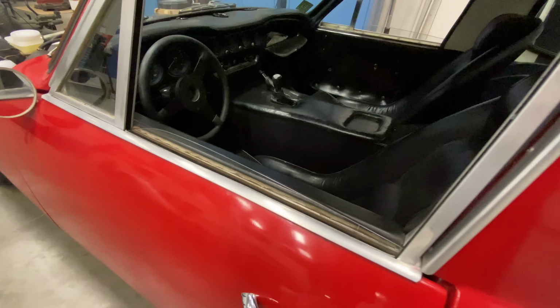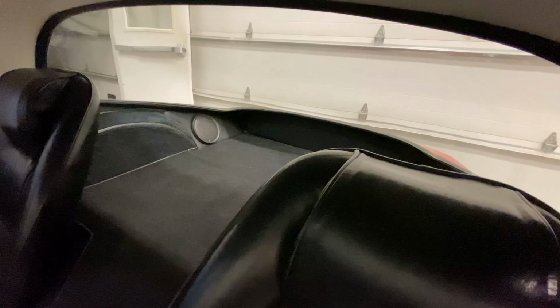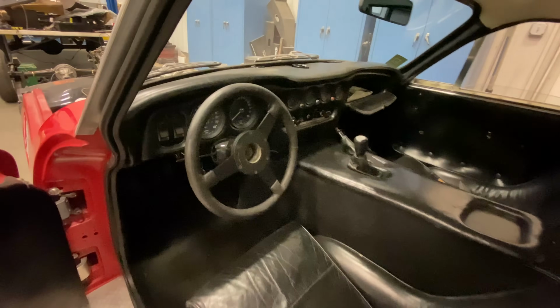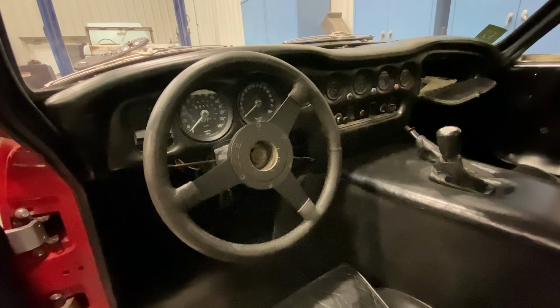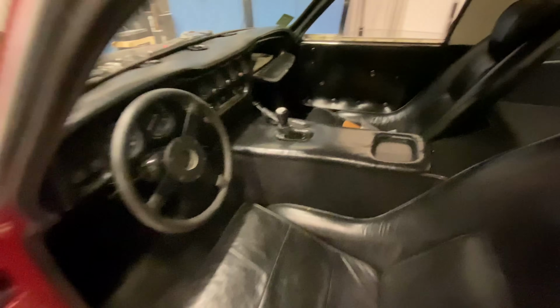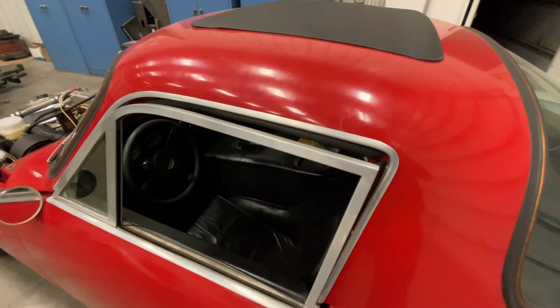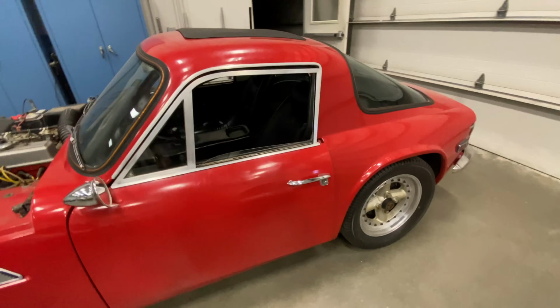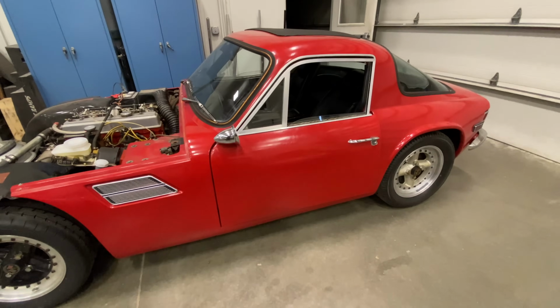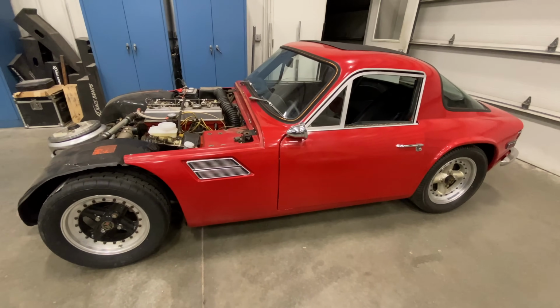Inside the car, it actually looks pretty good in here. Show the picture back there. It's in pretty good shape. The car is actually pretty original in here for being a track day car. I'm not really sure what this car was created for. The guy that owned this car when I purchased it had passed away, and I don't think anybody really knew what the story was on these cars.